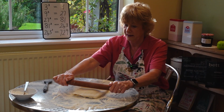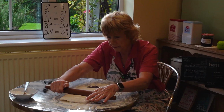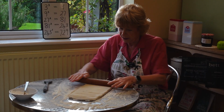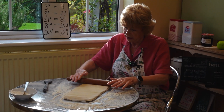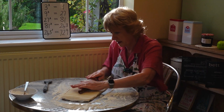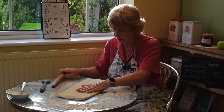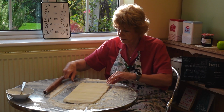So once again, we roll out the dough into that rectangle. It's getting harder and harder to do this. We've got lots of chilled layers of butter dough, butter dough, butter dough. Right size, I don't want to overwork it too much, otherwise we'll end up with a tough pastry and we want a nice light flake in the pastry. So I think I'm going to leave it at that. Let's just brush off that excess flour.